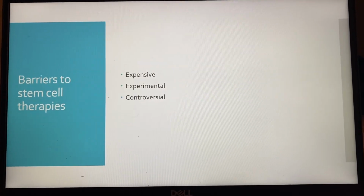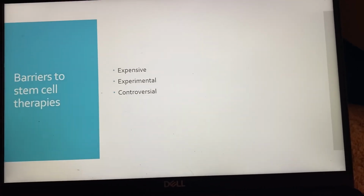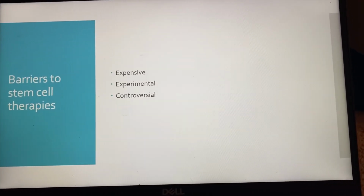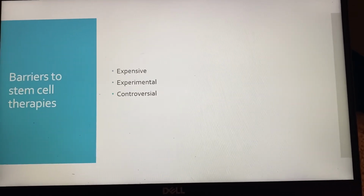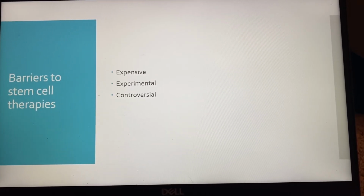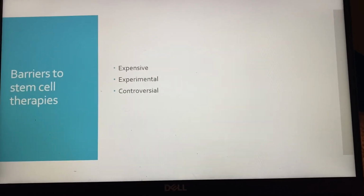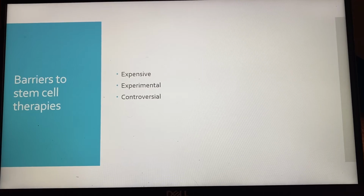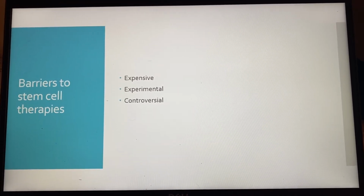Now we're going to go over a few barriers to stem cell therapies. So a lot of these can be expensive. They're still experimental, and there are a lot of controversies when we're dealing with these types of therapies. So there's a lot of promise for them, but a lot of them can be, like I said, expensive. And a lot of the reason for that is insurance may not cover certain aspects of it or the whole treatment in whole, which can really up the bill for those.